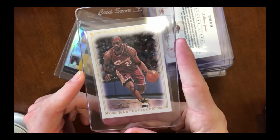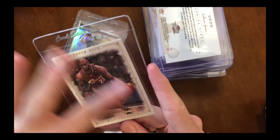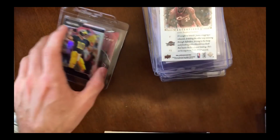Also have the LeBron Masterpiece, and as you can see, very similar to what I described earlier, top to bottom centering, really bad, so I'm expecting this one to not come back a 10. Probably won't even come back a 9. That's not even 9 centering, really. If it comes back a 9, I'll be very happy.